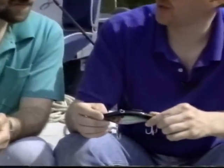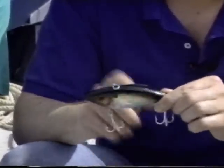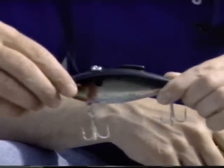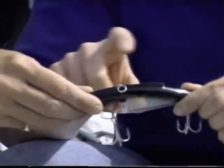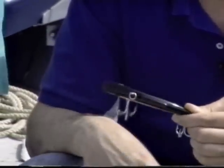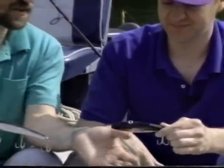I haven't actually caught a striper on it yet, but I'm sure it's going to catch some striper. It's got black on top and silver on the sides. It dives, it floats, and then it dives. Very much like the bombers that we use. I like the size, the height of it, and the color. Profile looks just like a herring to me. So that should work. I think that'll work.